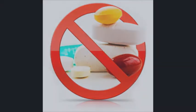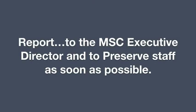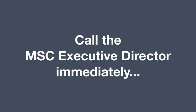Document everything or have somebody else do so, and confirm your decisions and actions with witnesses if possible. Report or have someone else report all incidents to the MSC Executive Director and to Preserve staff as soon as possible, and file an accident report soon after the incident is over. In any 911 related incident, and on any occasion when you think it appropriate, call the MSC Executive Director immediately. The cell phone number is on your badge.